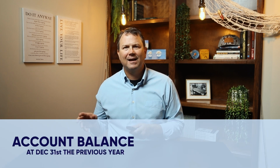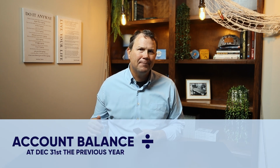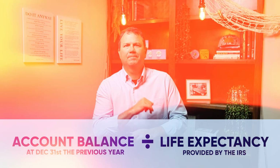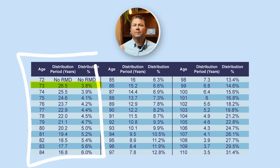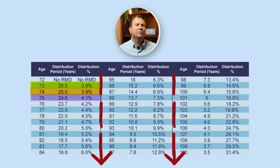RMDs are calculated by taking your account balance at December 31st of the previous year and dividing it by the life expectancy factor that the IRS provides. Take a look at this chart and you can see that the percentage that you must withdraw from your IRA goes up as you age.